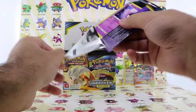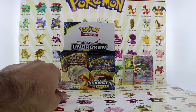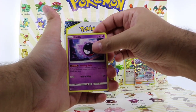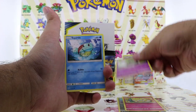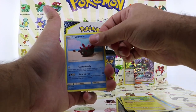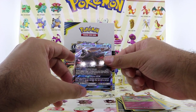Next pack. We gotta start hurrying up because this video is going to be really, really long. Here you go. Ghastly, Carvanha, Togepi, Espurr, Squirtle, Energy, Fearow, Charjabug, Pikipek, Jigglypuff, and the final card is a Blastoise GX.